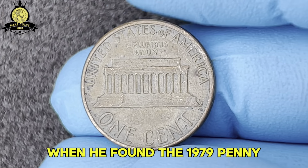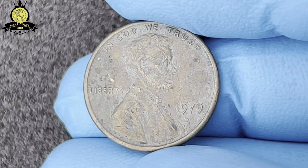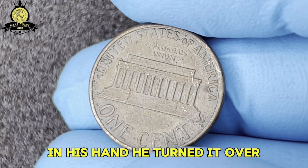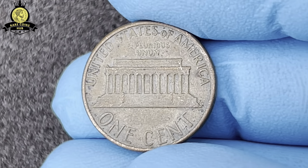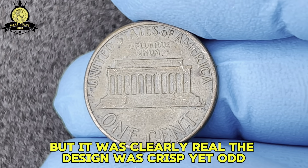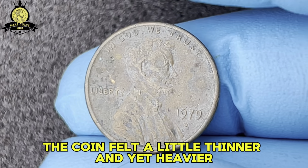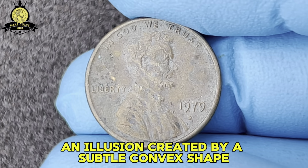When he found the 1979 penny, it wasn't the color that caught his eye, it was the rim. The edges were sharper than the others, with a raised and slightly thicker border that felt unfamiliar in his hand. He turned it over, expecting damage, wear, maybe even a counterfeit. But it was clearly real. The design was crisp, yet odd. The date was clear, the D mint mark present, but something about the overall shape felt off. The coin felt a little thinner, and yet heavier, an illusion created by a subtle convex shape.